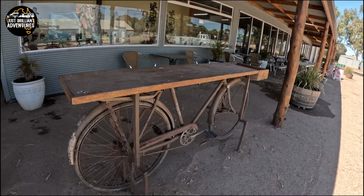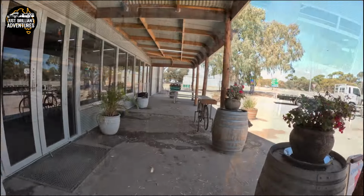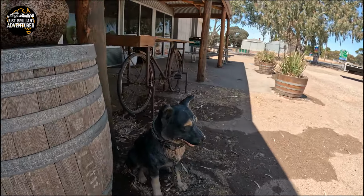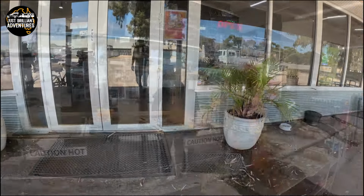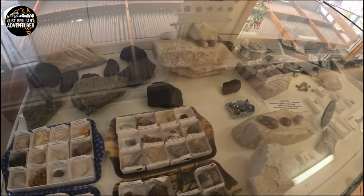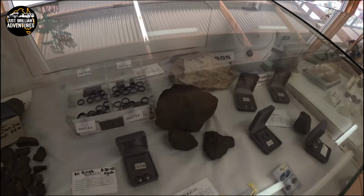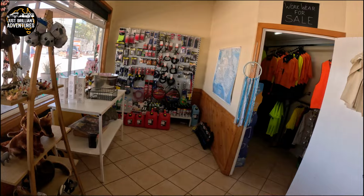Oh, look at that table. It's pretty cool. Got the bike underneath. There's a little doggy statue as well. It's pretty cool.